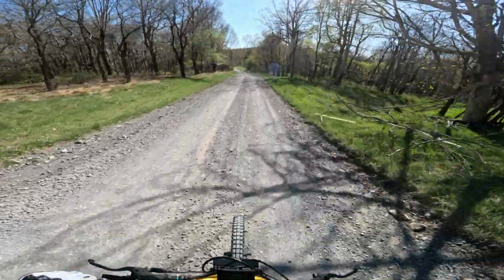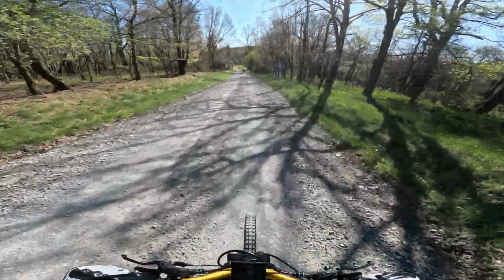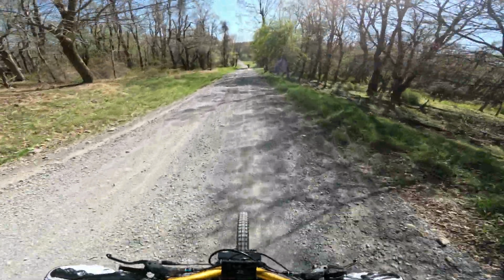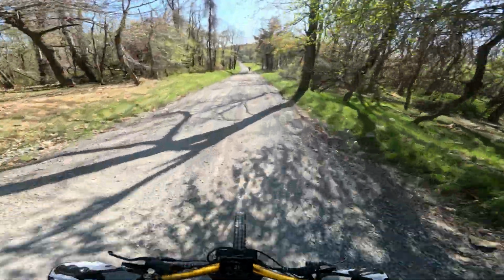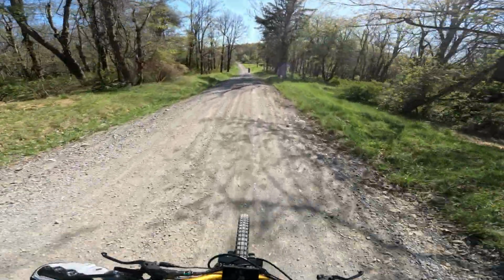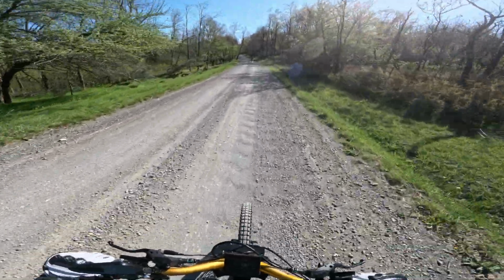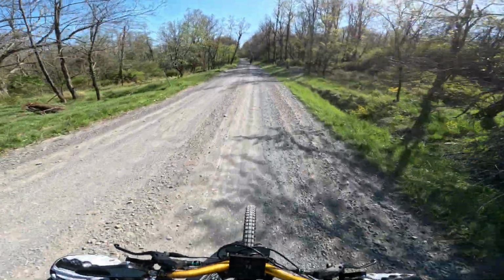So I played with the settings a little bit, and honestly I found it was best for me to just leave regen off, and then the natural coasting did most of the braking for me, with a little touch on the brakes every once in a while, and only turning on the regen braking on a particularly steep section. And that's just what I found worked best for me on this trip.